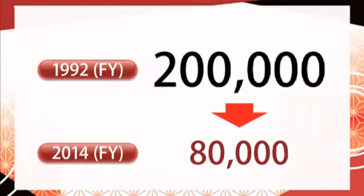You're watching Channel Japan. Next, we have a report from TV Tokyo's World Business Satellite. Well, Nagazuma-san, what's the topic? First, let's look at these figures here. Now, they represent the decline in a certain group of people in society. Can you guess who they are? Well, 200,000 to 80,000. Maybe does it have something to do with children?